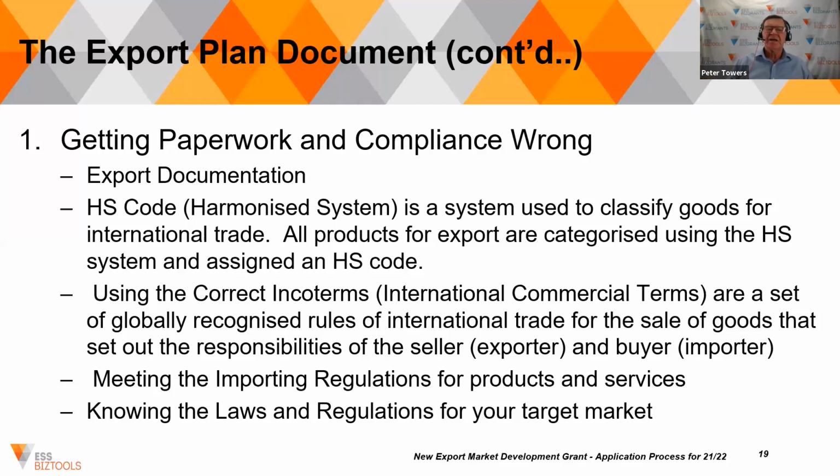what's involved. The HS code, which is the harmonized system, is a system used to classify goods for international trade. Your client needs to be familiar with this, because otherwise they're going to have trouble on their export documents. You only need to have a word spelt the wrong way, or the wrong numbers, or the incorrect number of copies of a document to have a shipment pushed aside and not be allowed to be imported into a country. This is very serious, and your clients need to realize that.